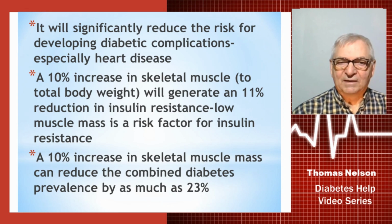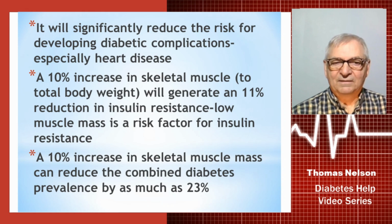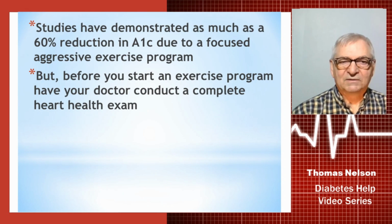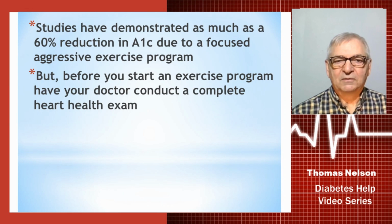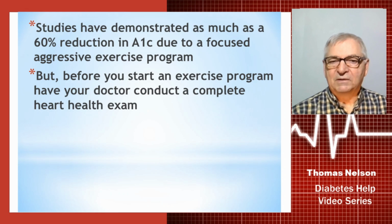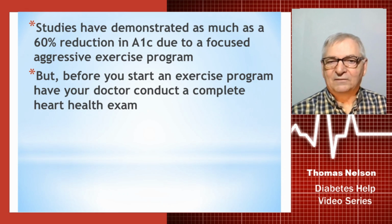A 10% increase in skeletal muscle tissue to total body weight is going to generate an 11% reduction in insulin resistance. And low muscle mass is a risk factor for insulin resistance. So a 10% increase in that skeletal muscle mass will also reduce the combined diabetes prevalence by as much as 23%. So studies have demonstrated that as much as a 60% reduction in your A1C can be due to a focused, aggressive exercise program. Just imagine what you can do if you reduce the AGEs in your diet as well.